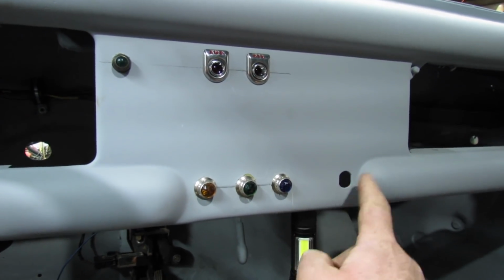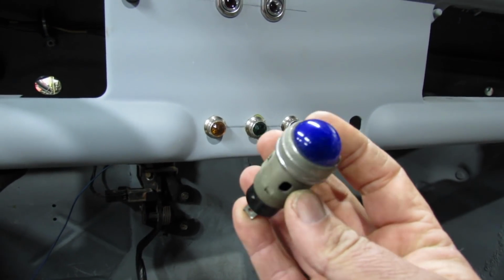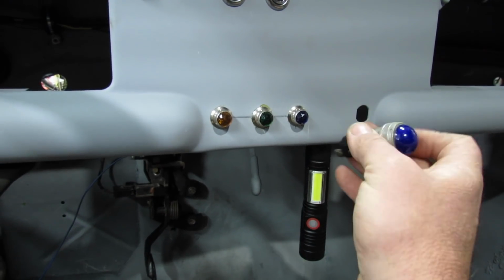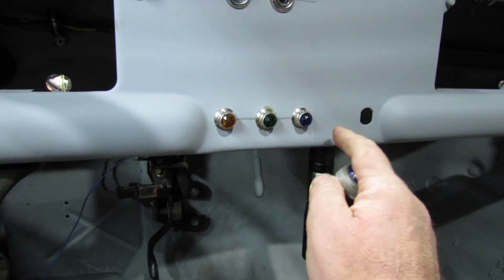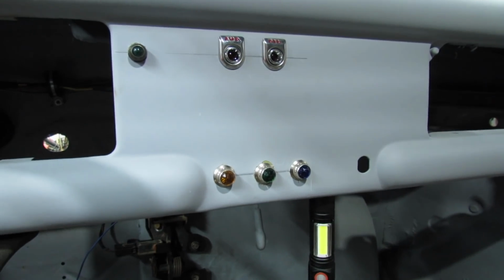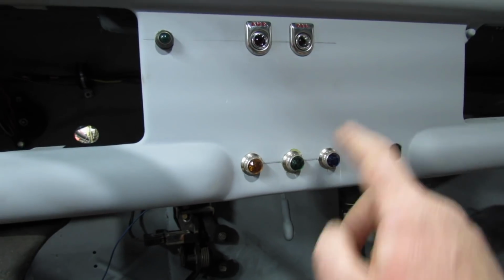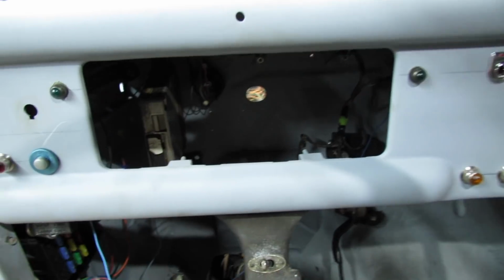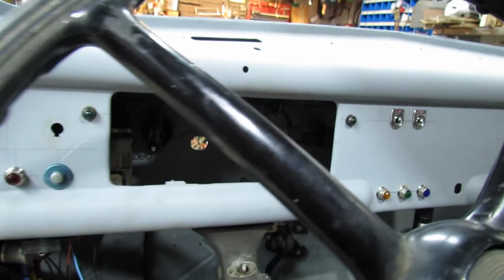Not sure what I'm going to do here. I was kind of thinking, I have one of these with a clear lens, or maybe even blue would be okay, but stick it in there with a little shroud over it for like a map light and put a toggle switch there for it, but I don't know. I'm not going to roll with that right off. Now that we've got this stuff here, looks kind of empty here, don't it? Anyways, I'm going to keep wiring. That's what I'm going to do.